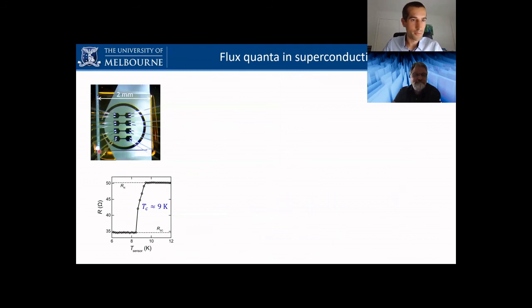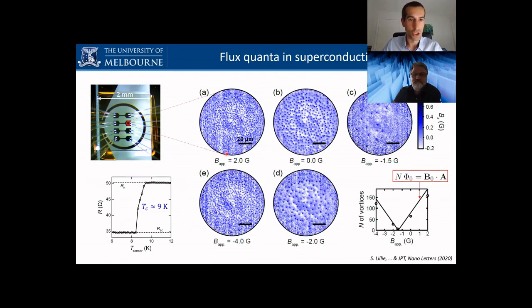All right, so if we place that diamond in our cryostat, first of all, you can measure the resistance versus temperature and verify that you have a transition which occurs at 9K, as we expect for niobium. And then we can do magnetic imaging using the NV. So the first thing we did is just apply a small external magnetic field and look at the response of the superconducting film, via the Meissner effect and other things. And that's the kind of image we get.